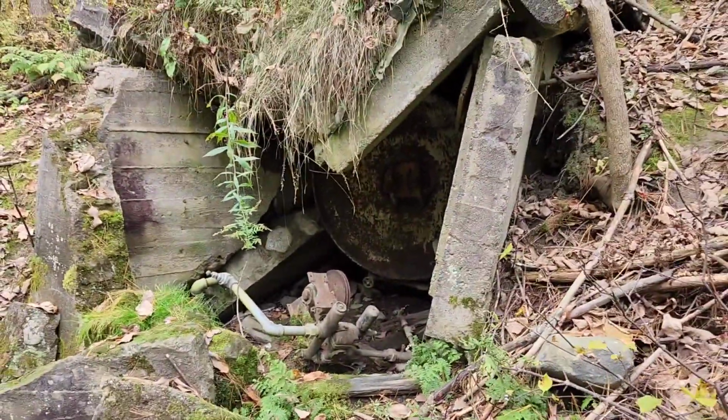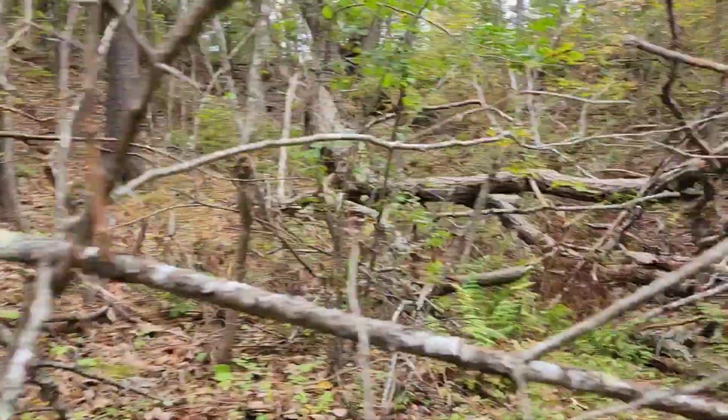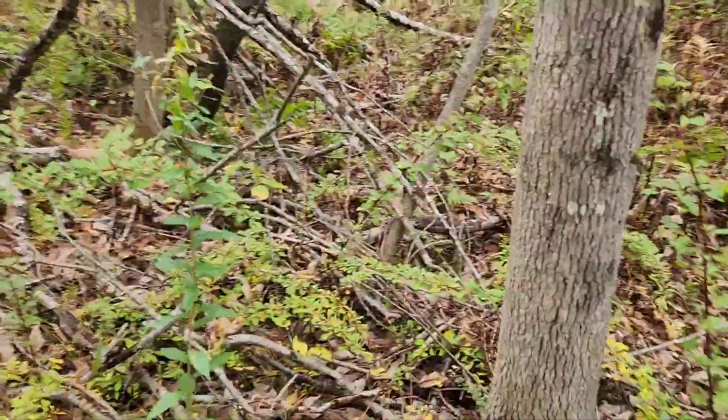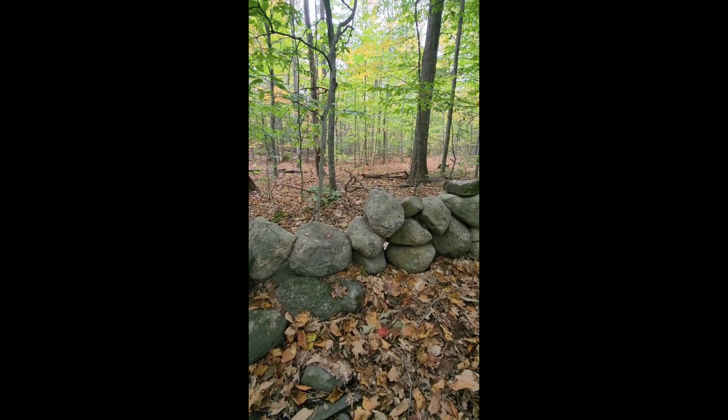Yeah, I'm not going to look in there. I'll let the next guy explore that. Love looking at the old rock walls.